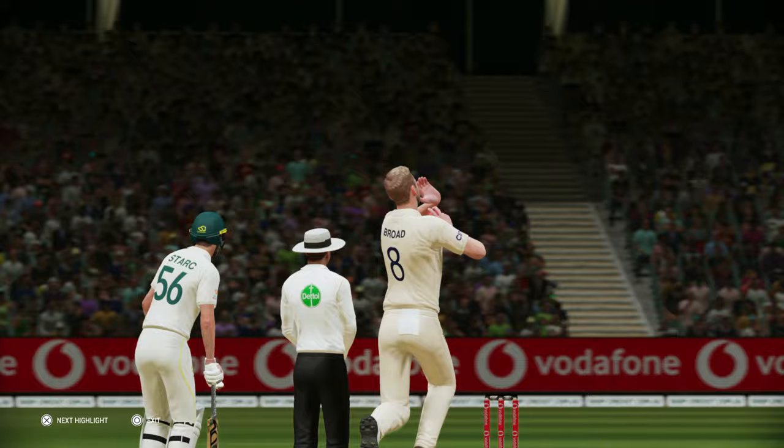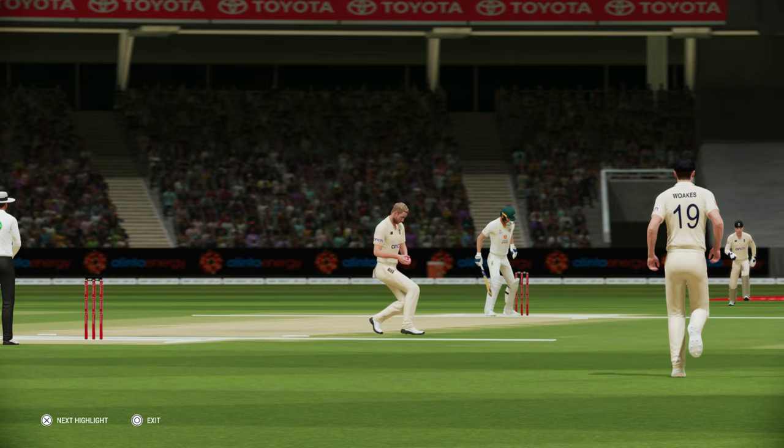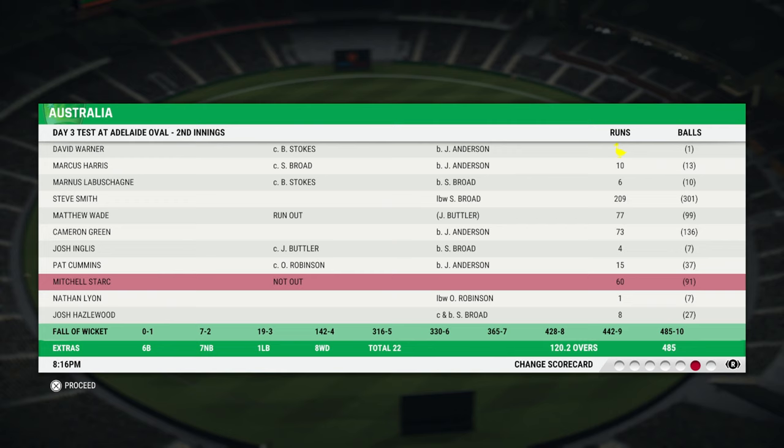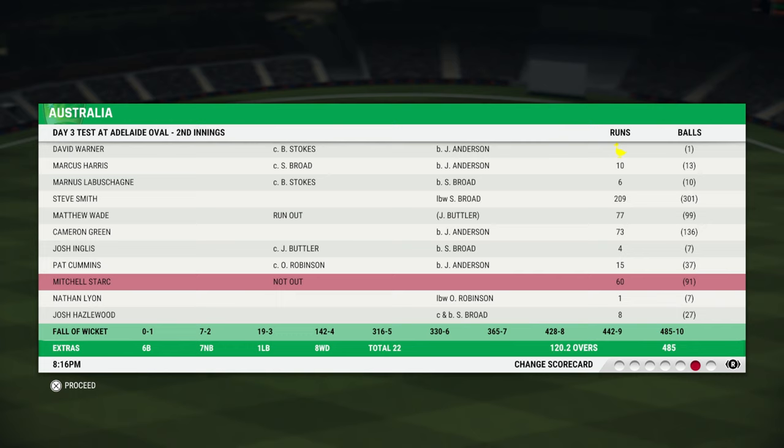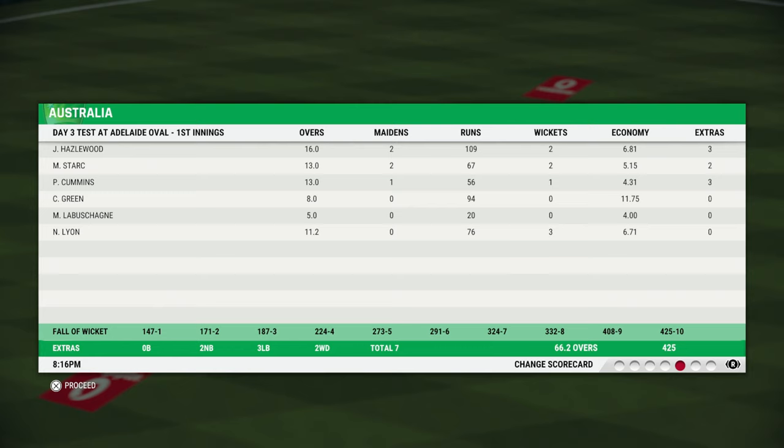Let's see anything else here. Is this the last one? Yep, there you go. Good catch from Stu Broad. And that was that. And that is the scorecard for Australia. That brilliant 209 from Steve Smith saved them after a very wobbly start of 19 for 3. 77 from Wade and 73 from Green helped them along, and that 60 not out from Mitchell Starc will live long in the memory.